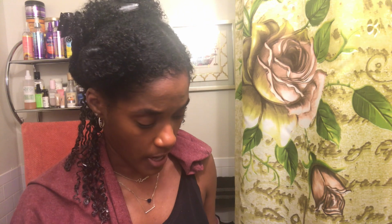Okay, perfect. So now I'm gonna go ahead and add the custard. I'm gonna use about this much. I'm just gonna go ahead and rake that through. Just gonna make sure the hair is saturated with the product, but this is my favorite custard. Like, again, this is pricey too, but I totally get it.